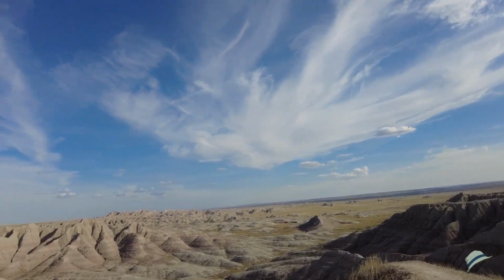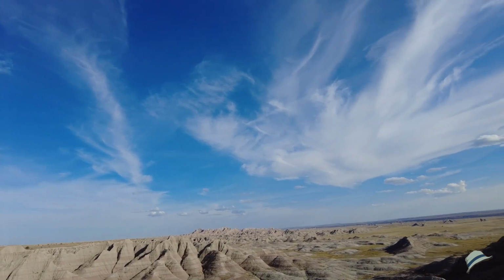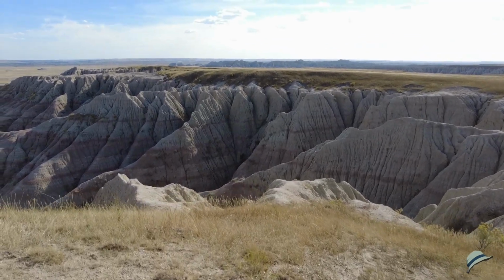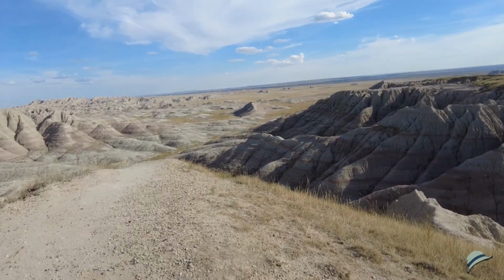See, it's sceneries like this that just really, I don't know, they're just awesome. I might want to wander over that way. That's to the west where the sun is setting, of course. And then I would shoot back over this way.